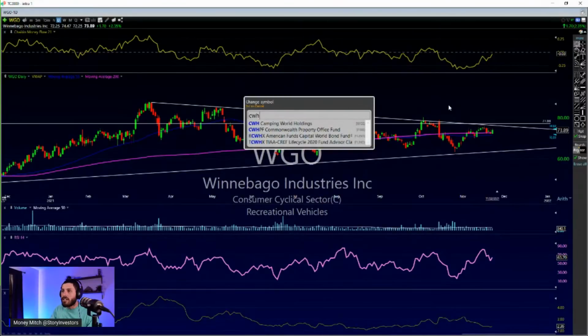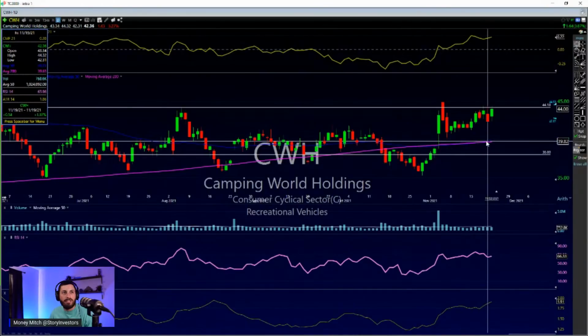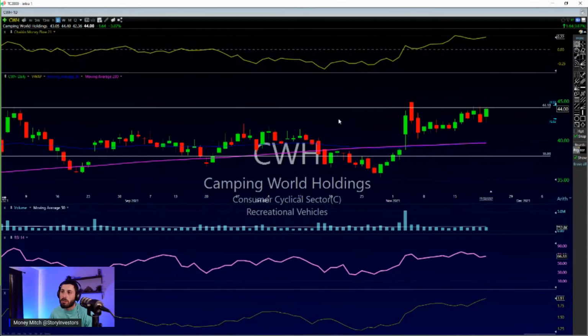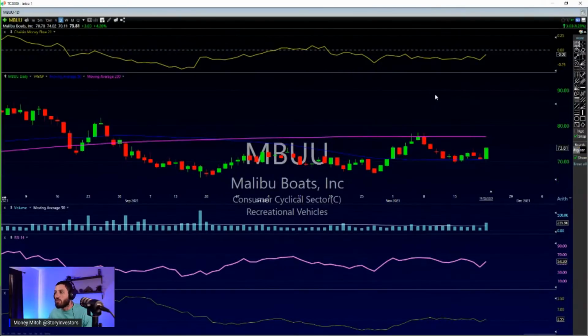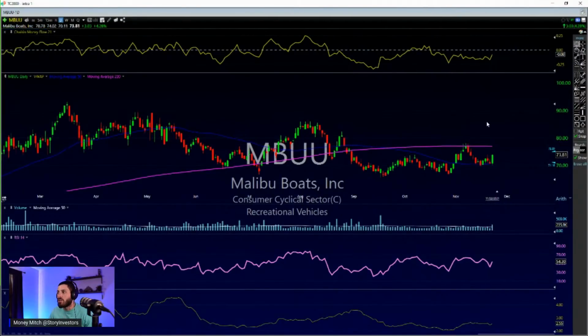In the same area, CWH, Camping World Holdings. You can see it's above the 200-day, above the 50, and it's looking to push through that high right here. We'll see if it gets through that 45 tomorrow, and who knows, maybe we can see Camping World take that next level. Another one that I'd give is MBUU, Malibu Boats. Why? Because it has a nice support, gone sideways off this 70. Looks like it's trying to get back towards the 200-day. Keep a watch on all those plays to see if they make that next step up.